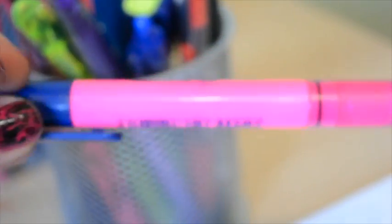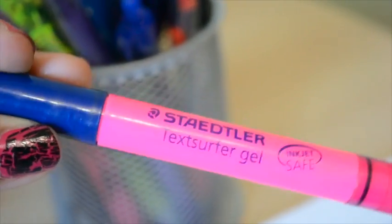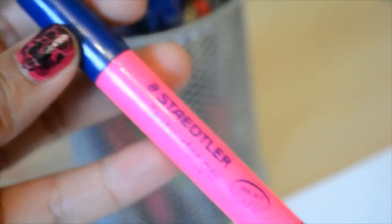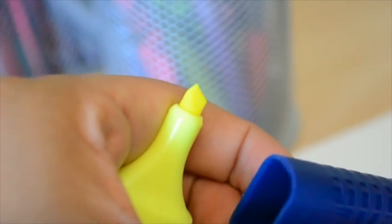Oh, this is one of my favorite highlighters ever. And the thing that makes this more special or different than other highlighters is that it is a gel. So it's not like your typical liquid one like this one is. So this one is just a regular liquid one. But this one isn't. This one is a gel. And I will show you guys what it looks like. It's so hard to do this with one hand. This was bad planning on my part.